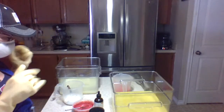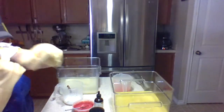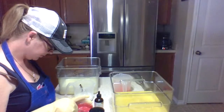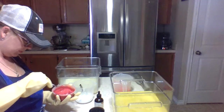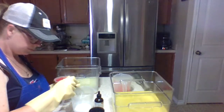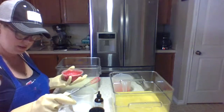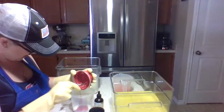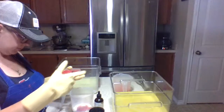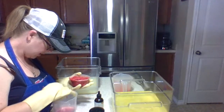Okay, now that this is good and melted, I'm taking my face mask off. Always fun with a hat on. Woo, I can breathe now. Well, this sure got red as it set. It's beautiful. I love it, but I wanted pink. Oh, there we go. It's lightening up there.